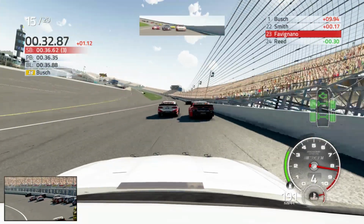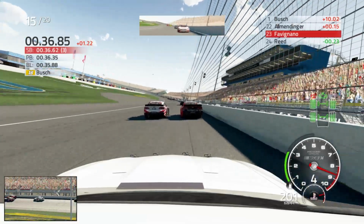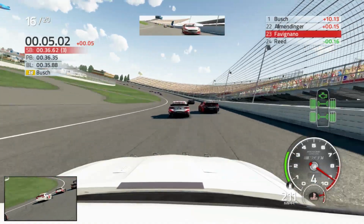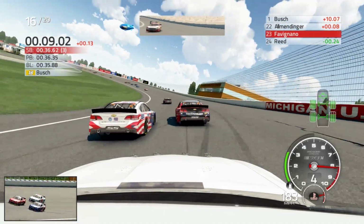Clear low. What do we do? Leader's 10 seconds ahead, so you've got to take a little more risks than you normally would. Five to go. These cars are just so fast at this track. I mean, 200 miles an hour is fast, no matter how you look at it.